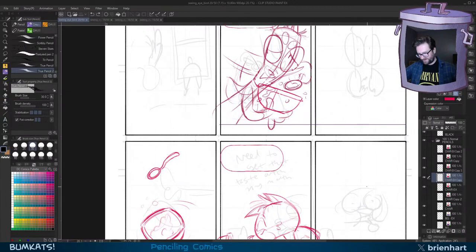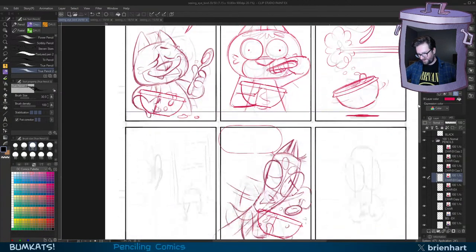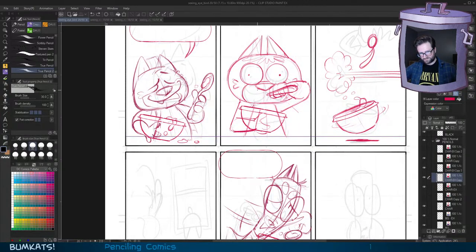I need to figure out what I'm going to do for these expressions, because now I'm realizing they should be building and getting more extreme, at least with Felton's down here. So I'll need to figure that out. But anyways, I think I'm going to call it a night for tonight.